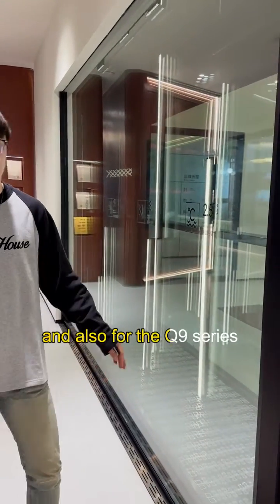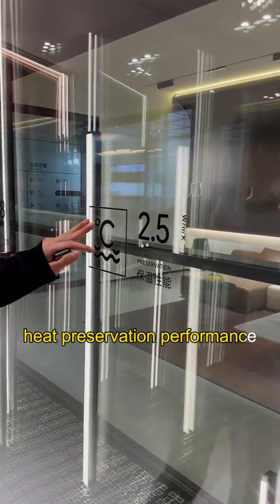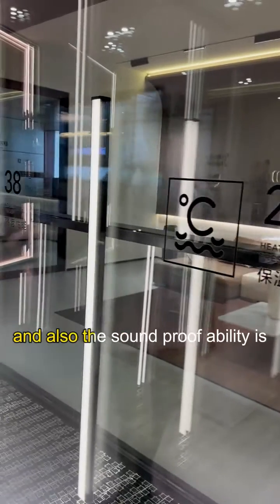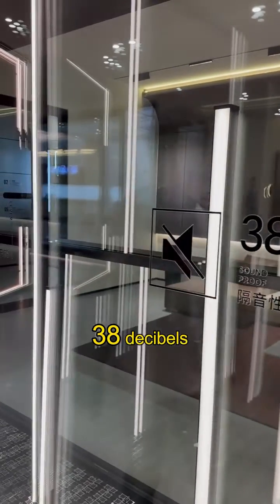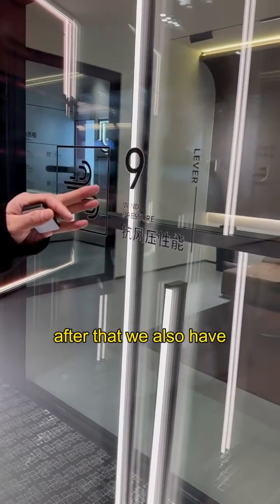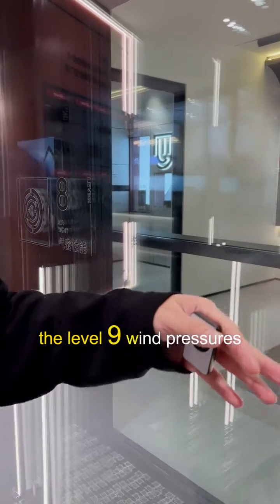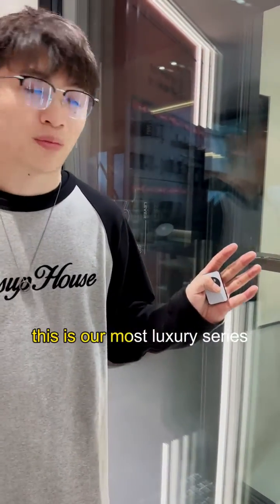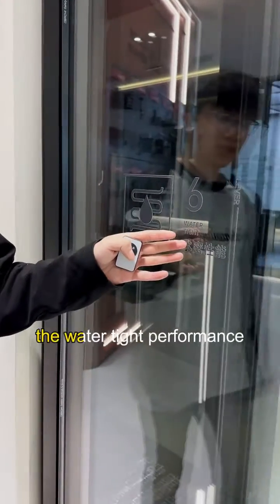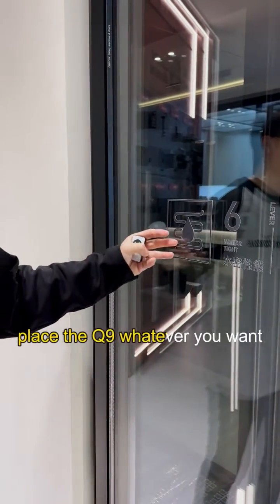And also, for the Q9 series, we provide the heat preservation performance. And also, the soundproof ability is 38 decibel. After that, we also have the window pressure performance to compete at the level 9 wind pressure. And also, we have the A-level air tightness. So, as you can see, this is our most luxury series, and then you also have the watertight performance. It will allow you to place the Q9 wherever you want.